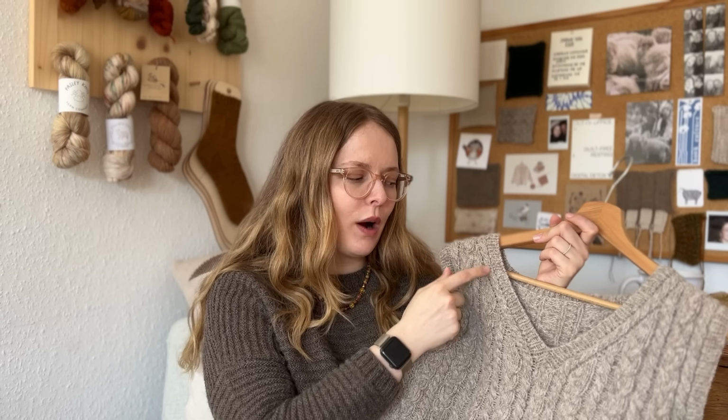I was short on row gauge, which meant that while I was doing the increases for the V-neck, my V-neck got shorter because my row gauge was shorter. I hope I'm making sense. But like I said, this is going to be addressed in the pattern. So if you're having a similar problem to what I had, there will be solutions for that.